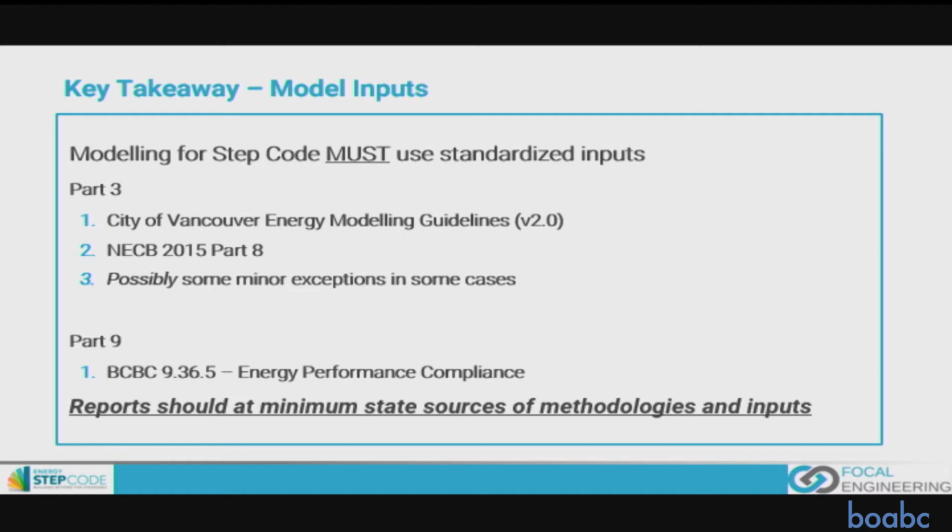So the key takeaway here is that if you're modeling for step code, you must use the standardized inputs. For part 3, this includes the City of Vancouver Energy Modeling Guidelines, the NECB 2015 Part 8, which has a bunch of background modeling guidelines about how certain things should be modeled. I threw a note in here that there may be some exceptions in some cases.